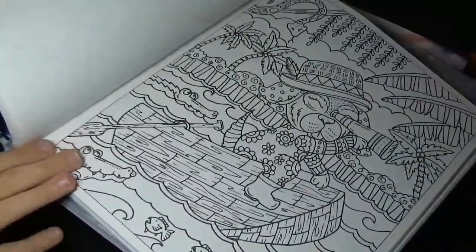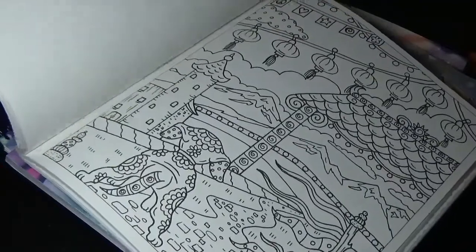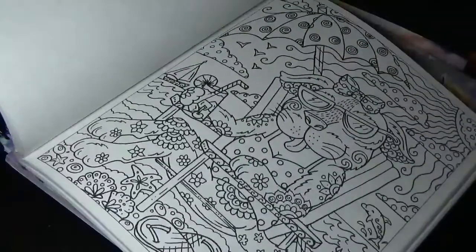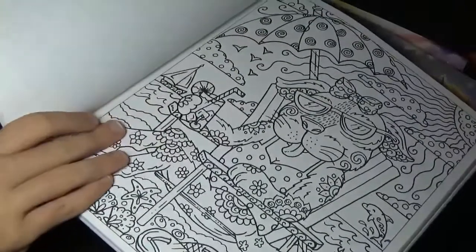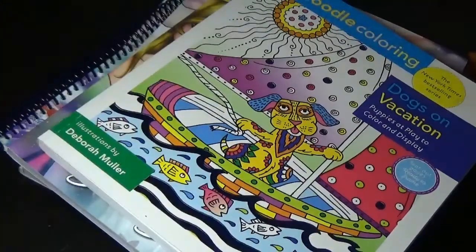This dog is on the river in the jungle. This dog looks like he is in China, maybe, because of the lanterns. These two dogs are getting salsa lessons. It's just really cute. He's at a museum. And I don't usually like Zendoodle type images, but they don't bother me in this book too much. I can just color over it, and that can be just a design in the dog's hair.